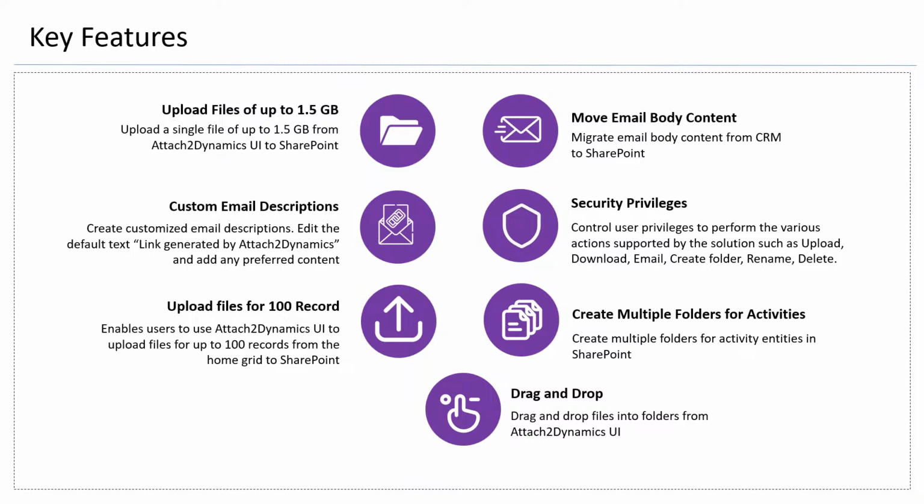Custom email description. You can also create a customized email description. Whenever your email gets generated and you want to have an attachment, the link generated by Attached to Dynamics gets added against the timeline. That email description can be customized as per the preferred content. And upload files for 100 records: you can select multiple records, like 100 records at a time, and upload a file directly to SharePoint.